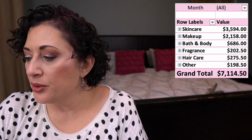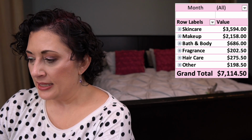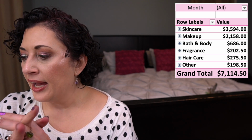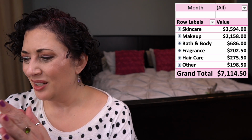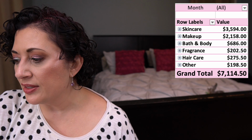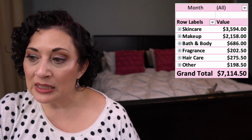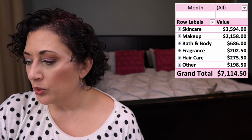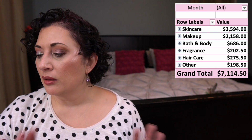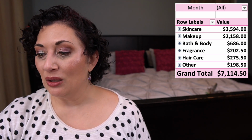Okay, so last year I used up a total of $2,309.50 in makeup, and skincare was $4,101. So I have not hit either of those marks yet, but I don't think I'll have a problem hitting either of those marks. Last year, I used a total of $7,958.50. I am fairly confident I will surpass that. It is a little over $800 difference from last year to this year, and I still have 3 months to go, so I don't think I'll have a problem hitting that.